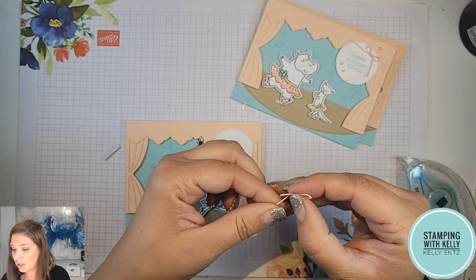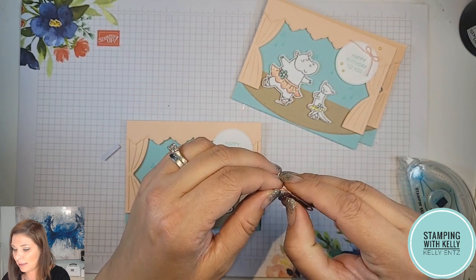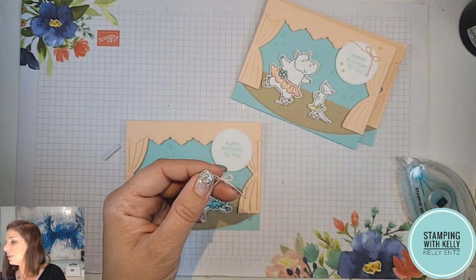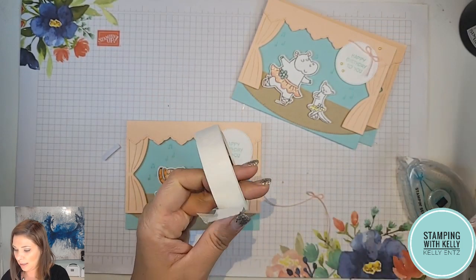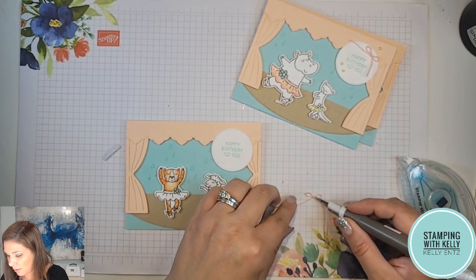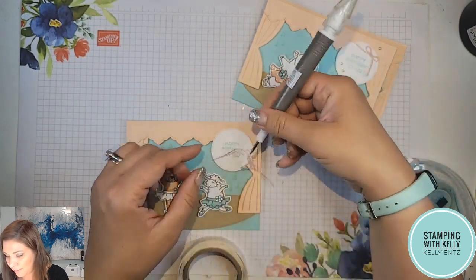So a bow does not start off being tied like this, right? This is the bow that has been finessed. Okay, so now I've got my cute little tiny bow, and then I'm going to take your pick tool here and roll the glue dot up kind of in half, and then really press it on there.